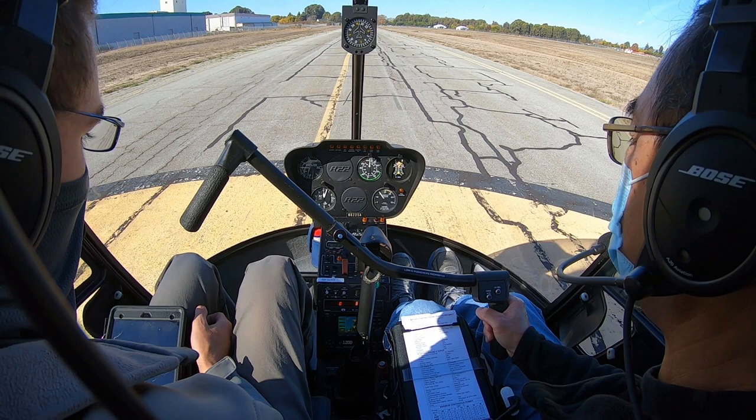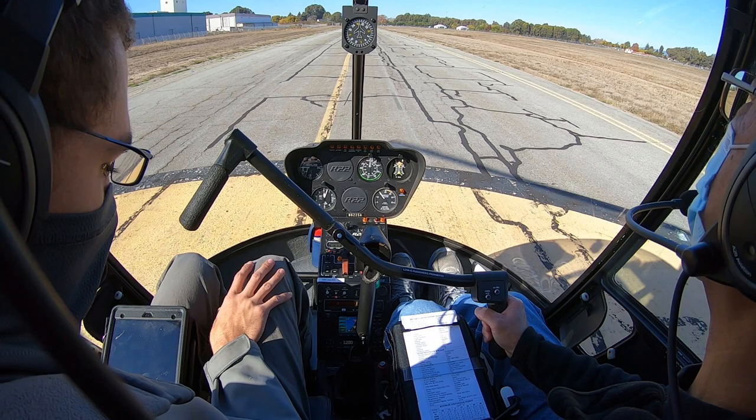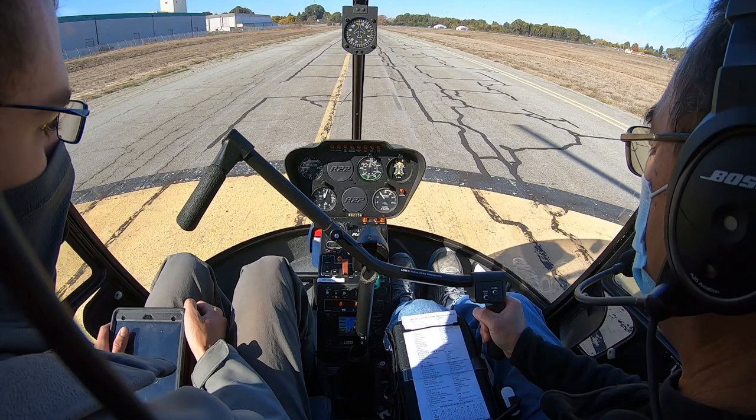All right, so I'll leave it up to you. We can either continue to do a little more dual if you want to, or we can head on home. Either one is perfectly viable. All right, let's... What's our wind now? It's kind of a crosswind, but it's not too bad. It's 5 knots or something. All right, let's try a normal takeoff and a steep approach.